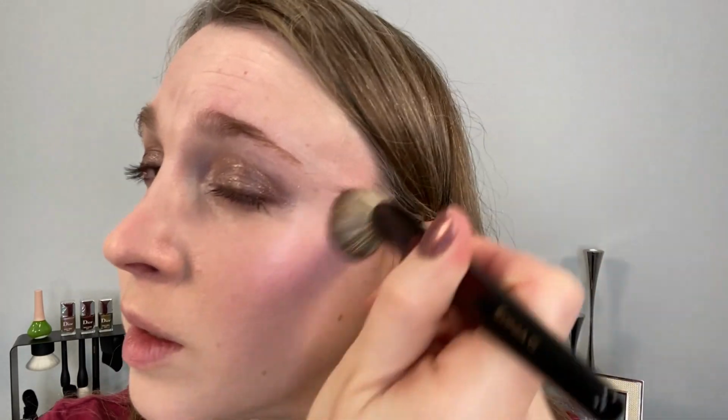Right, and here is Joyful in Pink. Just wipe off that brush. There we go. Warmth's Magic, Joyful in Pink.